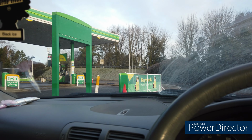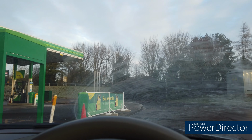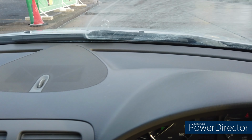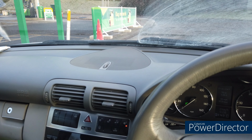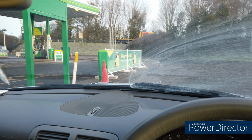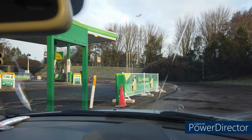Yep. So that side of the windscreen is clear. This side isn't so clear. That washer jet has stopped working down there. Means I've got to get out of the car now and fiddle around with that one. It's the only issue I've had so far, which I really can't grumble about because of the amount of salt on the roads. So, yeah. I've done the best I can with the limited resources I have.